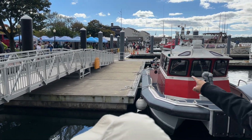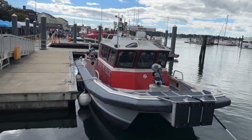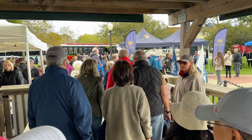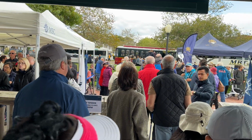Up to the marina. Although there are many boats in the Newport Marina. Actually, boating is very much a part of the identity of this community.